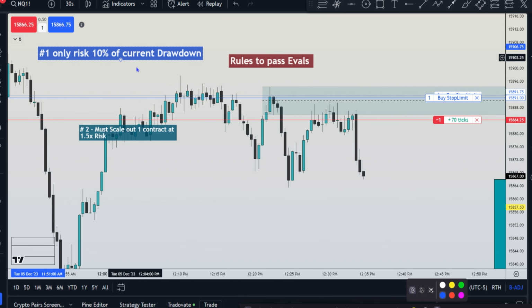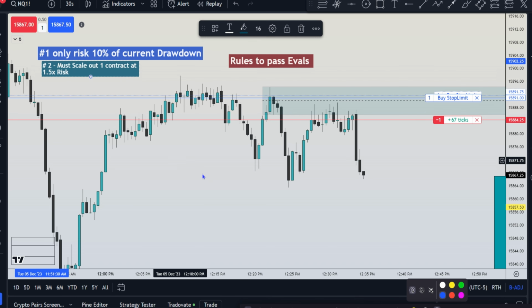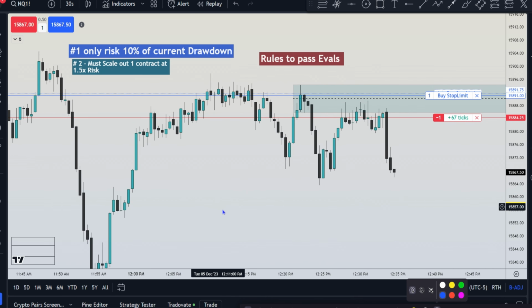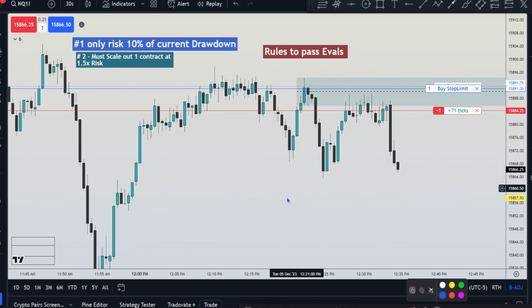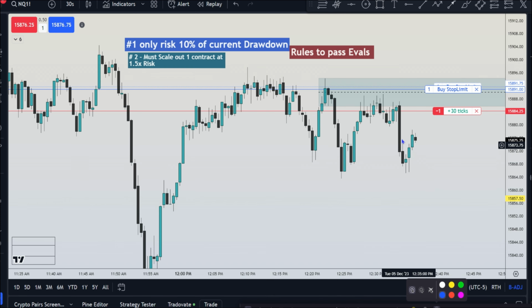All right, so if price decides to retrace back up here, I think price is going lower to this black candle, but if it retraces back up higher, I am going to add back onto the trade. I'll add back that one that I took off because I think price is going lower. So let's see what happens here. Up 58 ticks, 57. Okay, so there. I'm going to go ahead and add on now.